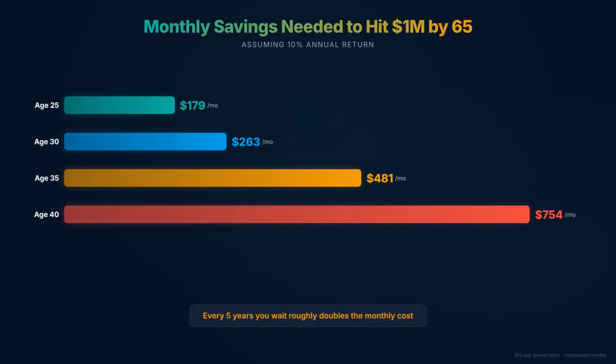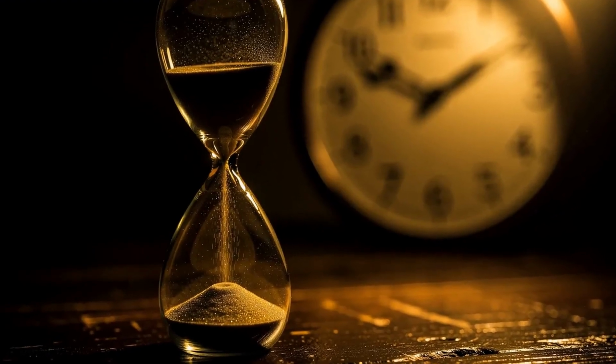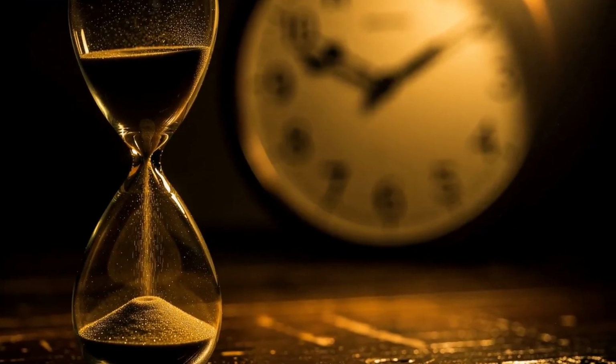Let me say that again. Waiting 1 year, 12 months, costs you over $100,000 at the finish line. And it compounds from there. Start at 30 instead of 25. You either end up with significantly less, or you need to save dramatically more each month to catch up.